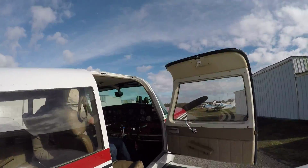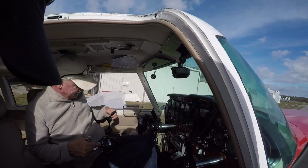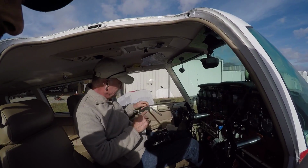Eddie, what year is this plane? 1932. Come on, what year? This is a 1969 classic. Is this supposed to be in the plane or out of the plane? Supposed to be over here. Okay.